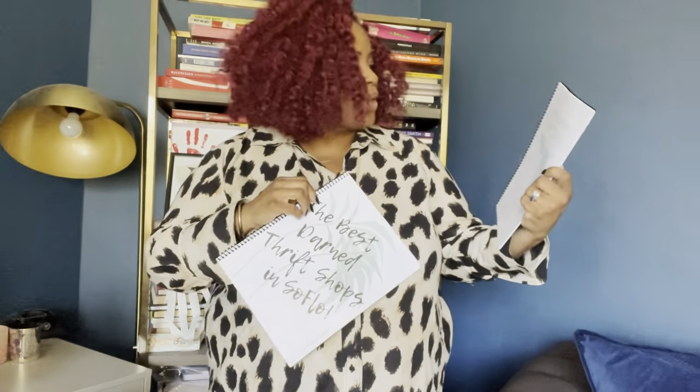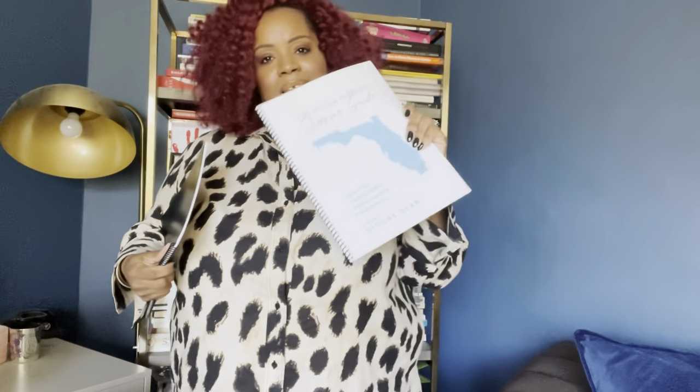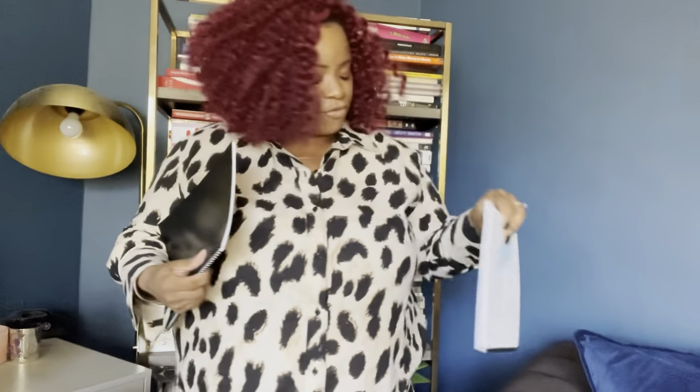You guys know that I have these thrift guides that I have been selling since like 2017, 2018. Those of you that come to South Florida and ask me where to thrift, you've already purchased these. And so they were sitting here dusty on my bookshelf. I actually just did this one, the South Florida Shopping Guide. This is for luxury shopping in Dade, Broward, and West Palm Beach. And then the Thrift Guide.